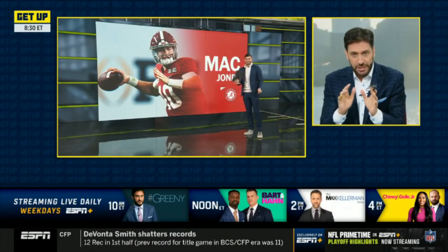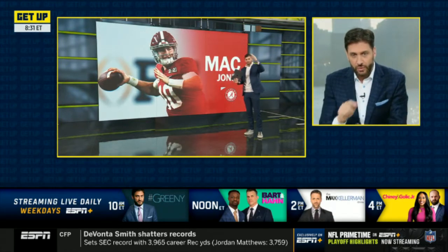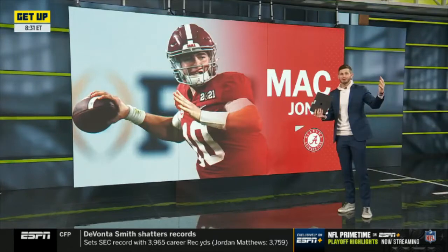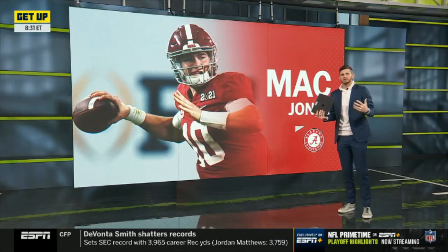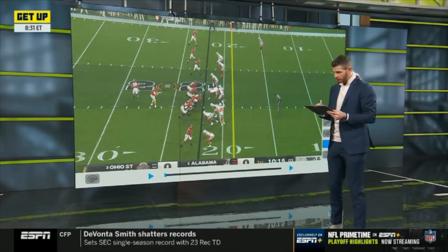Yeah. Mac Jones, he's projected to be a mid to late first-round pick. Show us what we saw last night and what it means. Yeah, he's on this meteoric rise this season, Greeny. And I think the two things that stood out last night were operational mechanics and then the ability to throw the football wherever he wants.